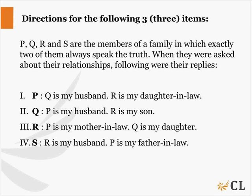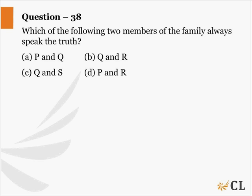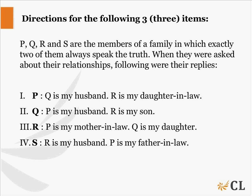This is again a good question, tricky one. PQRS are the members of a family in which exactly 2 of them always speak the truth. When they are asked about the relationship, following are the replies. Now listen, in every these type of question, in this one it is given that exactly 2 of them speak the truth. It can be only one of them speak the truth. It can be like this, all 3 of them will speak the truth, right?